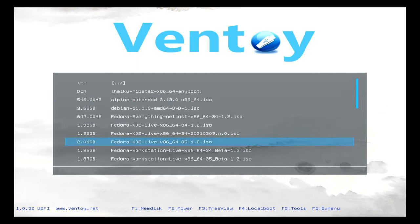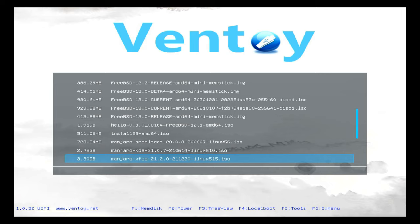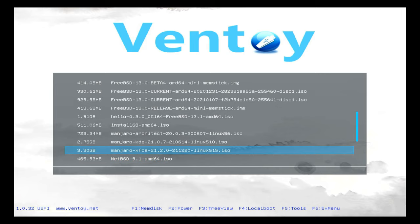All right, so let's go for Manjaro and XSpace. This is not the latest disk image. The latest one is 21.2.5, but this should be good enough, and then we can run updates on it. The USB is slow. It's just USB 2. There's no USB 3 hardware.